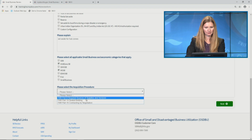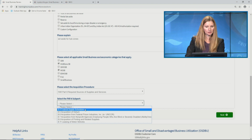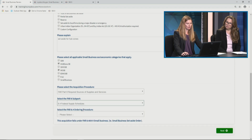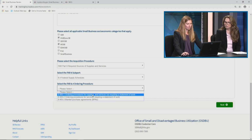And then the justification. We're going to choose the FAR Part 8 required sources of supplies and services, which is what you would use if the contractor has a GSA schedule. And we uploaded a requirement, so we're going to say that this requires a statement of work.